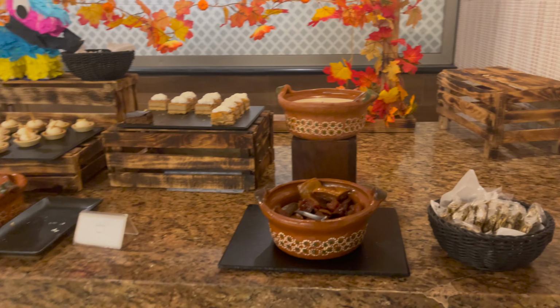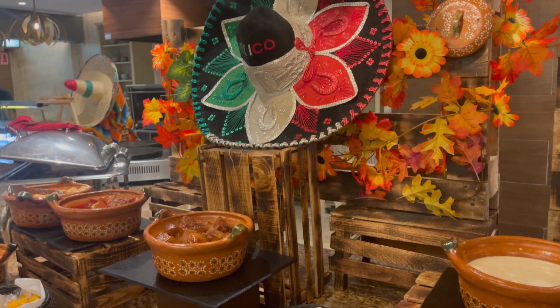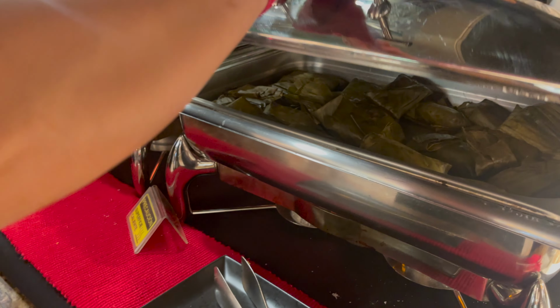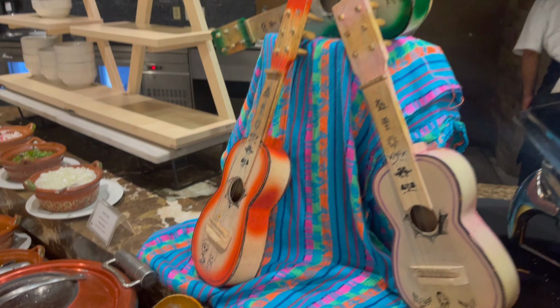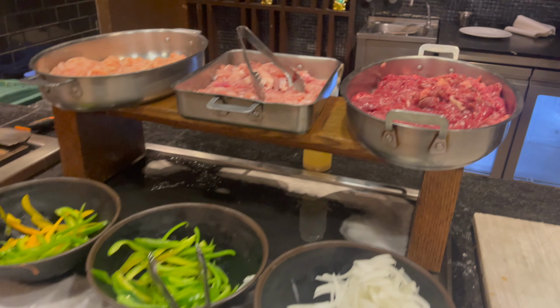Oh wow. This is definitely different. They just put it in this house. Yeah. Ooh. Tamales. Ooh. Chicken. I guess we can try their tamale. They have beef there. I guess we'll put it in. Oh, for tacos. Yeah. Fajitas. Oh, fajitas.